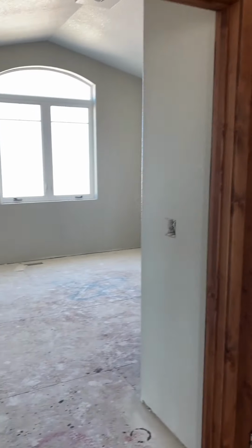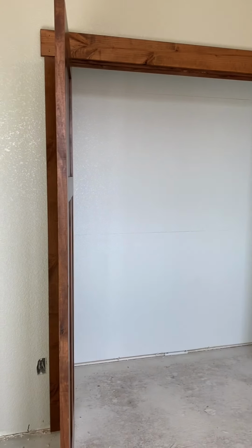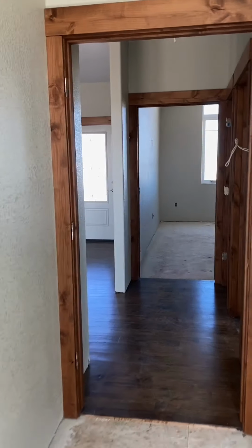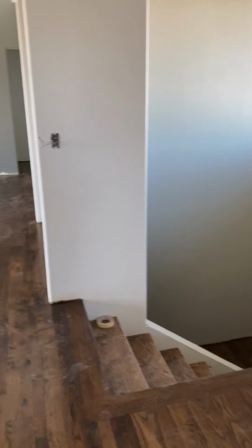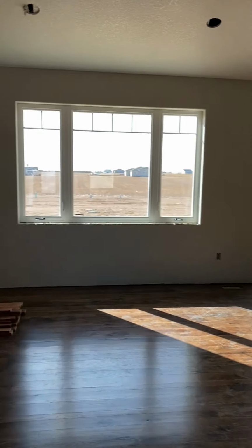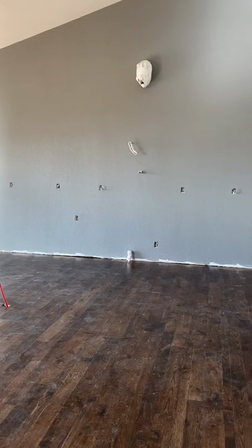Door trim is done. Closet doors. So this will be the den guest room. Bathroom in between. So we go downstairs. So we still need to stone the fireplace, and obviously put in counters and cabinets.